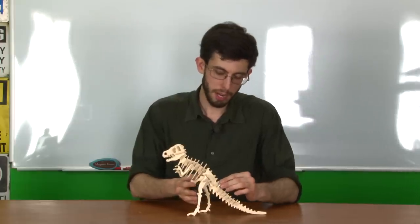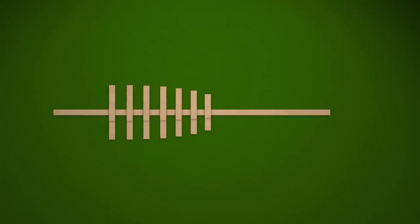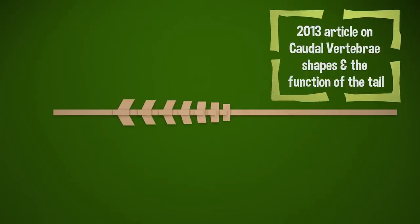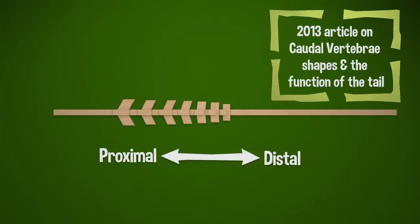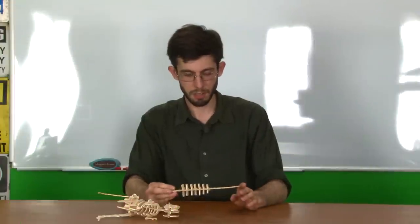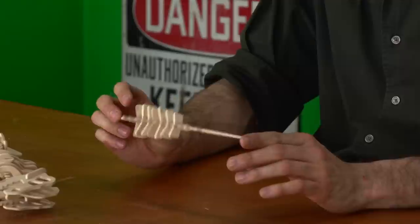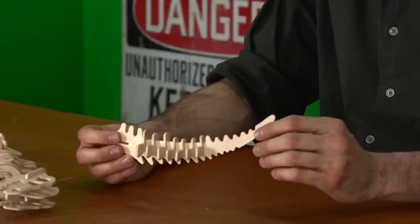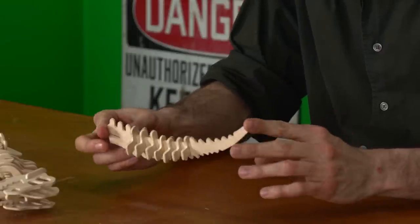But when viewed overhead, they aren't perfectly perpendicular to the spine. They should be angled towards the sacrum. They're very much a V-shape distally, and they get less so as they proceed down the tail. Although it is accurate that they have the transverse processes sort of die out halfway down the tail, which is exactly what happened in the real one.